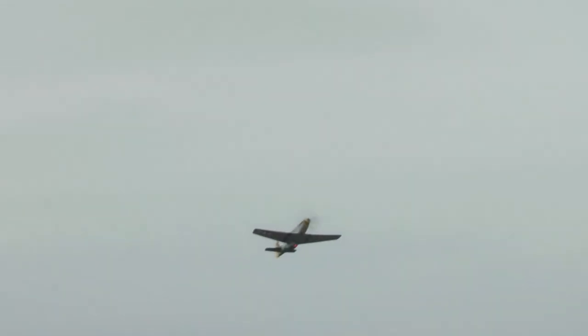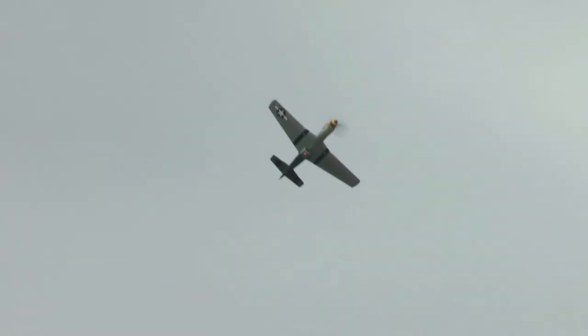A four-point roll: one, two, three, and that's number four. Okay, as he comes in from the north, it should be an eight-point roll. Let's count them. One, two, three, four. Halfway over. Five, six, seven, eight.